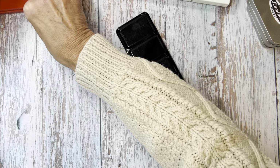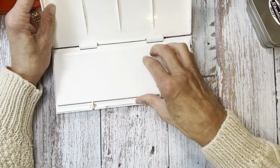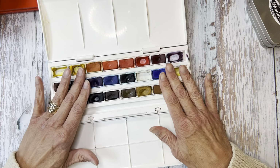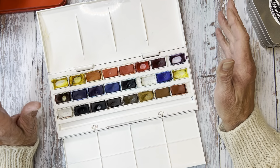The first one I want to talk to you about is Winsor & Newton. Now, this is the first set that I had. I got it from Amazon. I don't know if this set is still available. It is their Cotman line. Cotman paints are their student grade paints. They served me well to learn how to watercolor.